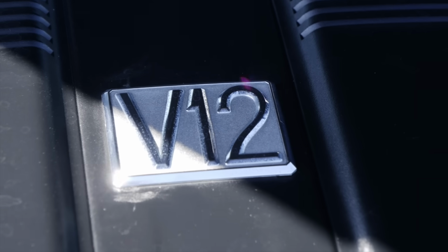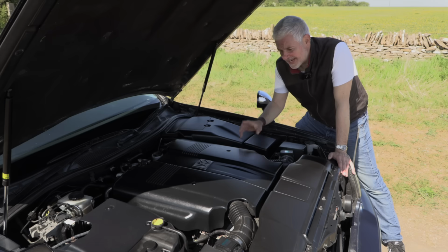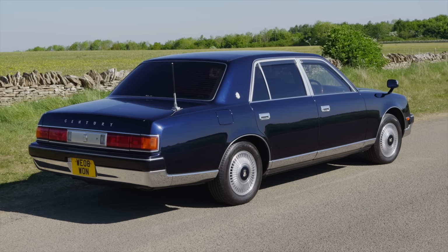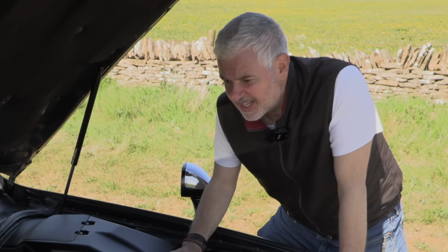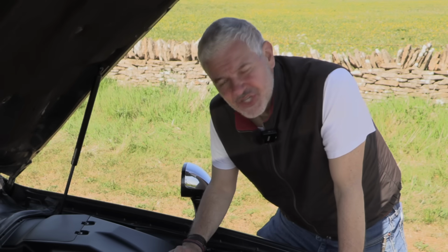But still, it is said that they benchmarked it against all the other V12s that were made by BMW, Mercedes, Jaguar, and made sure that this outpunched them in the rev range between 500 and 3,500 RPM. They're supposed to do about 18 miles to the gallon on average, which for a stonking big V12 in a big heavy car is actually pretty good. And Brad, who owns this one, reckons it's better than that. He was saying that on a run, about 30 miles to the gallon should be pretty easily achievable.